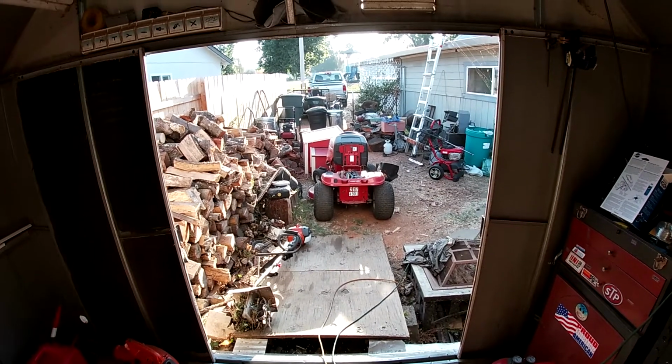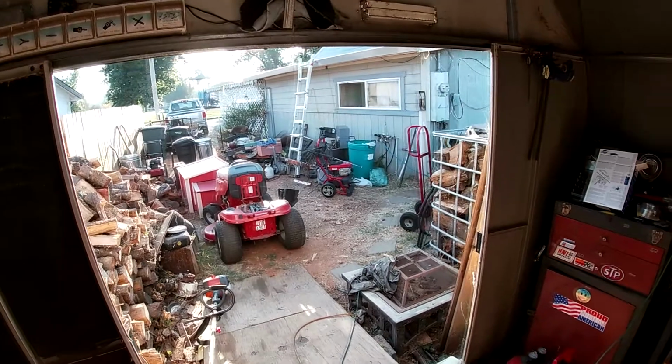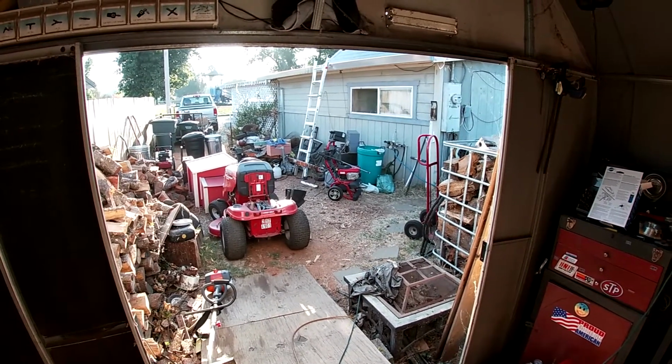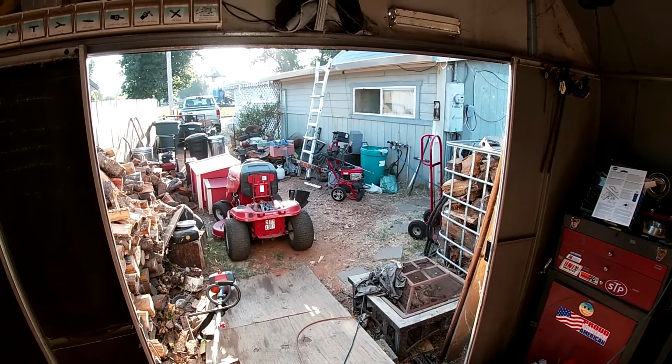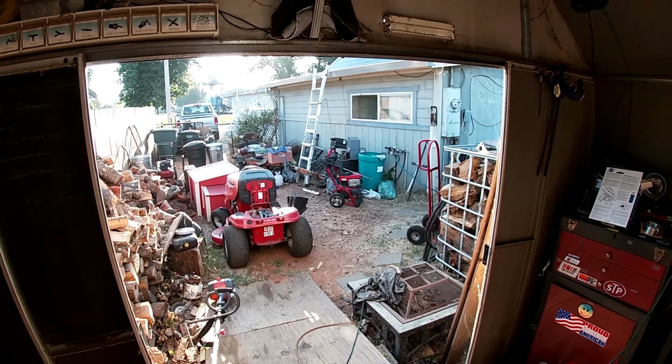Now let's get started. Oh, it's almost 8 o'clock, and I'm all set up to start chipping. I want to see if I can get a good bit of work done back there today. I still got about an hour to go before I want to make a lot of noise, but here we go.